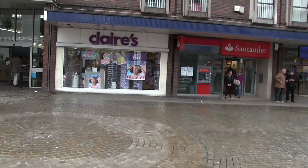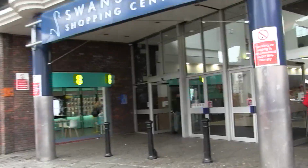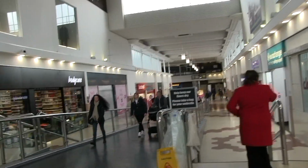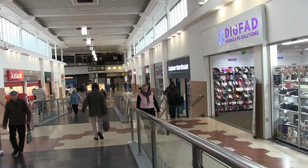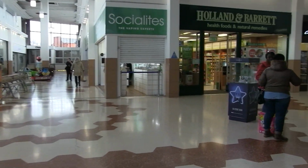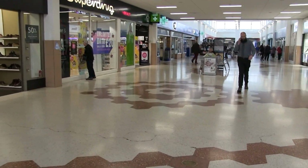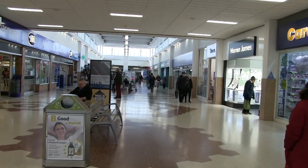Yeah. Right, let's have a look in this Swansgate shopping centre. See what there is to see. There's a Greggs somewhere near, I think, just down there. Oh, well, something to think about. We'll get back to the train station for coffee. Well, there's a few shops and stores and whatnot, but not a massive amount. Reminds me a little bit of the one near Crossgates in Leeds. I won't bother buying anything in here, actually.